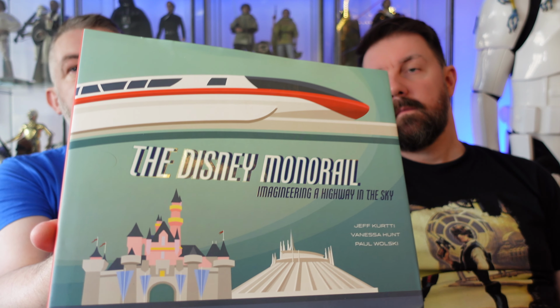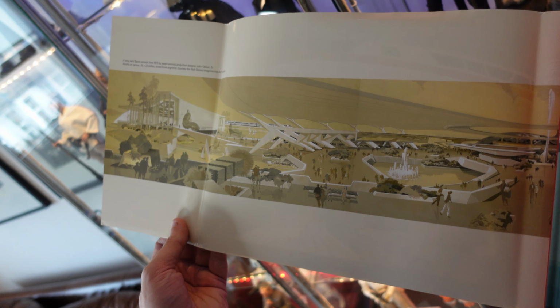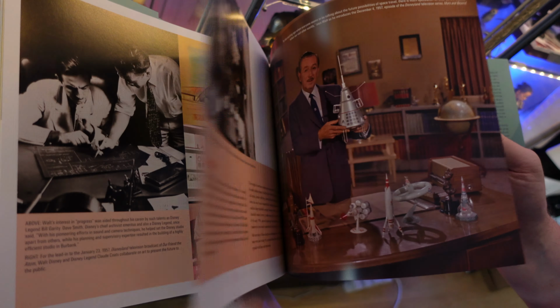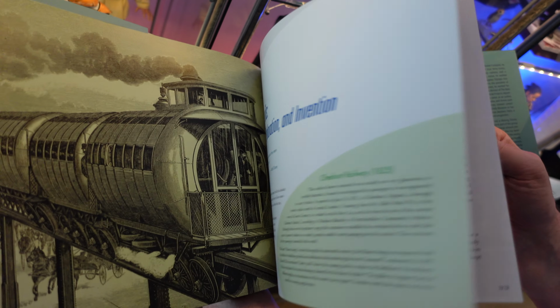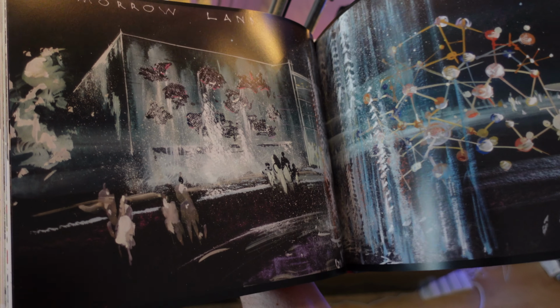a Twitter follower bought this, and I thought that'd be quite interesting because I don't know much about the monorail. It's got a history of the monorail from its conception to present day, whether it be design, technology, the resorts it touches, posters, how Walt was involved in creating it, where the ideas came from, what he wanted to use it for, and where he saw it going in the future. It shows the changes of the monorail throughout the years. And I can't wait to get back on the monorail.